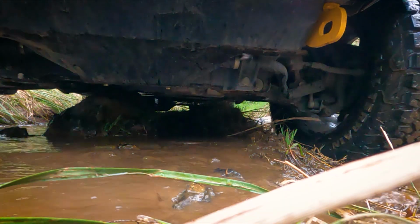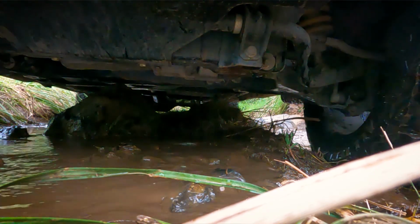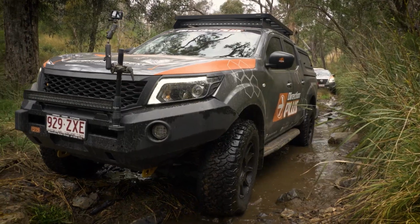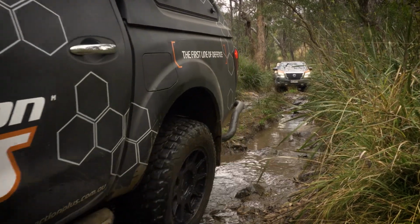Yeah, left hand down, we're going to get to the high side. Keep going left hand down. No, keep going left. Now as the right comes up, we'll turn right in. It's not quite that hard though.